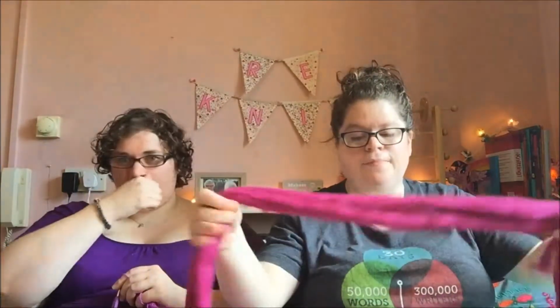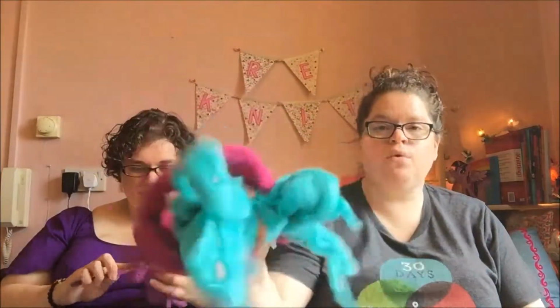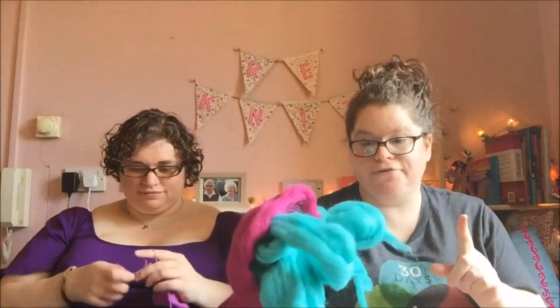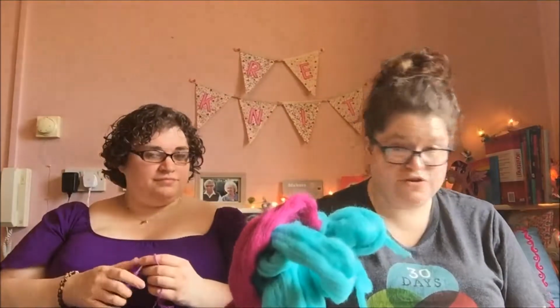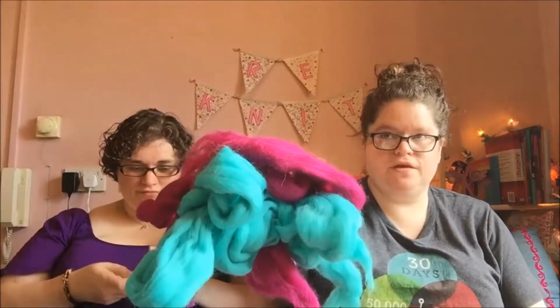They have jars of fibre like in an old-fashioned sweetie shop, instead of jars of sweets. You get your jars off the shelf with all the different colours, and they weigh it out for you like a sweet shop. But fibre. So I got half and half. I was going to blend them together, but I don't know if I am now. I'm still thinking about it for reasons that will become clear later. Anyway, that was the first lot I got. That came from Spinning Wheel along with my wheel, and it's beautiful colours.